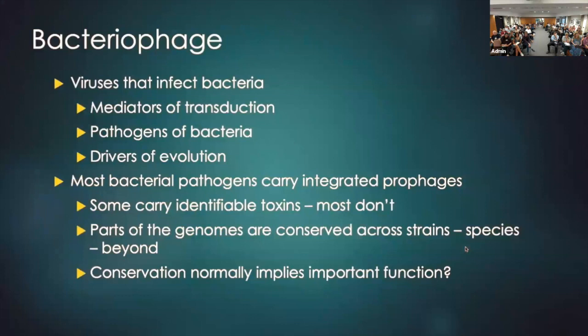So bacteriophages, we all know, are viruses that infect bacteria. They are fantastic because they're mediators of transduction, they're pathogens of bacteria, and they're drivers of evolution. We don't have to convince anyone in this room of that. But I'd like to remind you all that after genome sequencing, we have discovered that most bacterial pathogens carry integrated prophages. Some of these integrated prophages carry identifiable toxins, and it has been very interesting to learn that bacteriophage toxins can have a major impact on bacterial virulence.